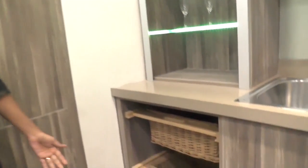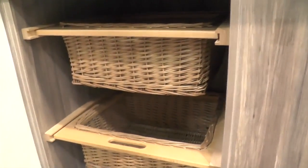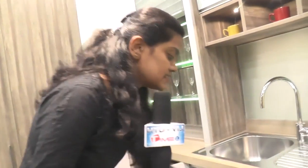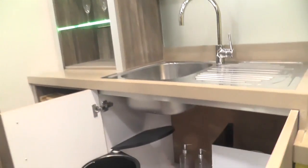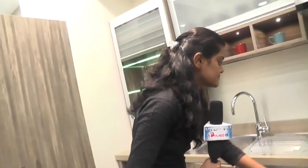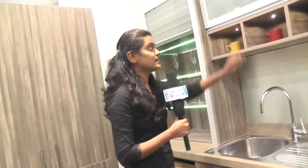Concept for daily usage of vegetables, and the sink unit will be like this with detergent rack and dustbin. And this is manual lift up model.